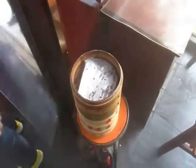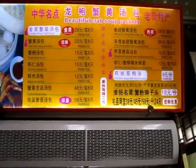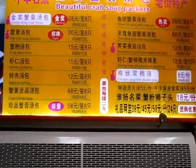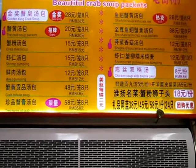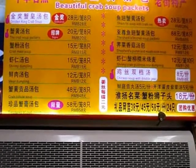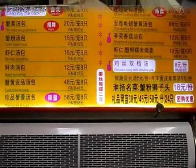There's a menu for the famous dumplings in Qibao. Still pretty cheap, nothing over about 88 yuan for shark fins crab soup packs.